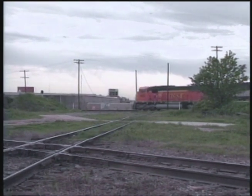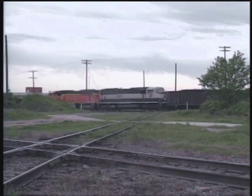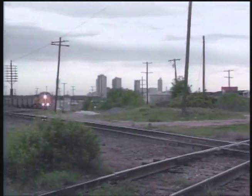Back at Tower 60 and get a first-hand look at this busy mainline railroad crossing with an 1896 steam locomotive running right through the middle of it.